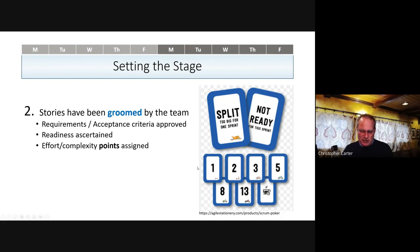So you may have a story that requires a lot of changes, and it's going to take a lot of time to do, but there's no real complexity to the changes. You're just cutting and pasting something in a number of places. That would typically be assigned a smaller number of points because it's not complex. There's not much risk that it's going to go over. But that'll vary according to where you work, how the points are assigned.